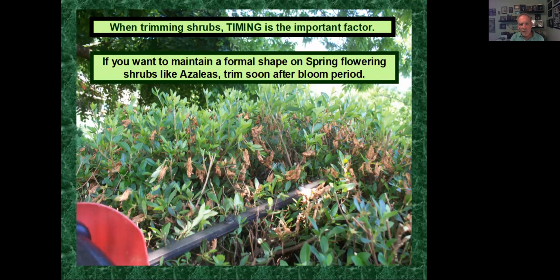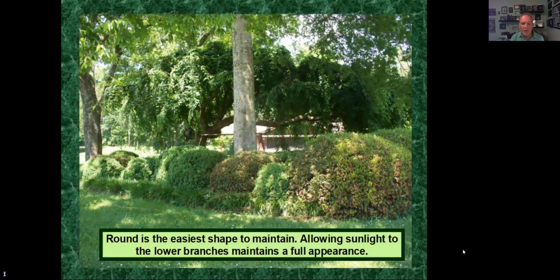You can see the new growth has started on these, but that's okay because you're still within 4 to 6 weeks after the bloom. This is the setting. Here's your azaleas. And you can see there's still that brown tan cast of the spent flowers, but they have been formally shaped to maintain that size. Over here are the boxwoods. They were done in the wintertime. You can see all the new growth in the spring has come out, and you just leave them alone.